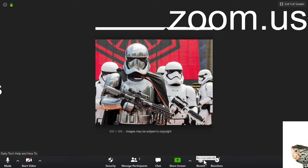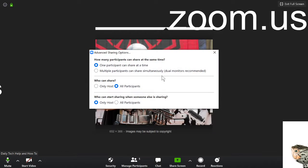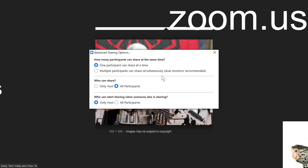So that's it for the reactions and record feature. Those are the only ones that don't have a pop-up menu. Now we have our share screen. This is the best part. You are not going to want to miss out on this.